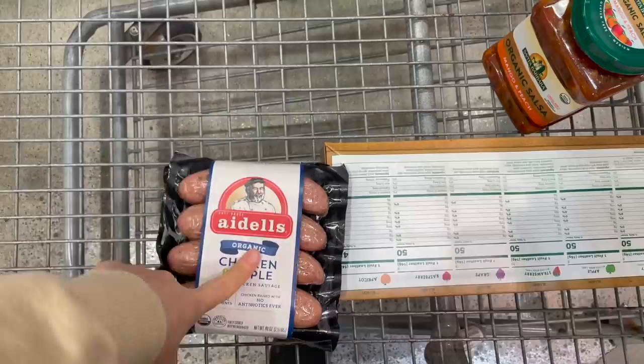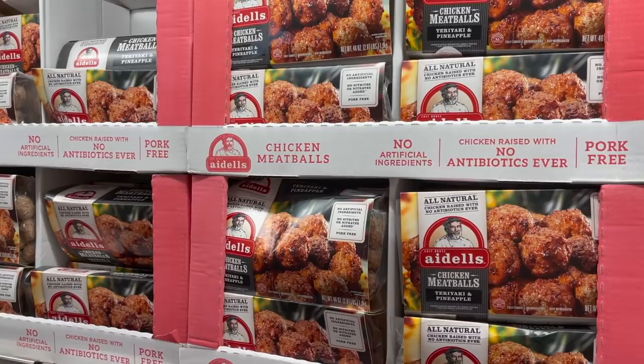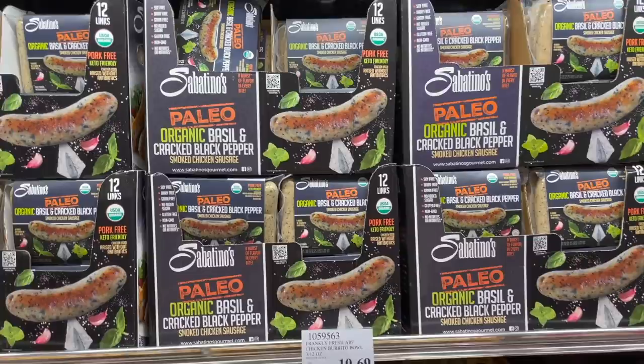While I feel like these guys are pretty allergy friendly, this is also by the same brand. They're the chicken meatballs, they're teriyaki and pineapple. They are not as allergy friendly, but they are so good. So if you want to try the meatballs, definitely go for them. $13.79.